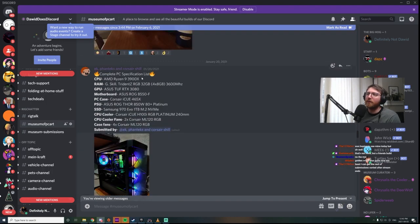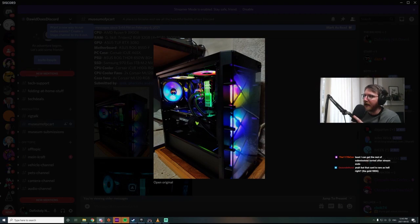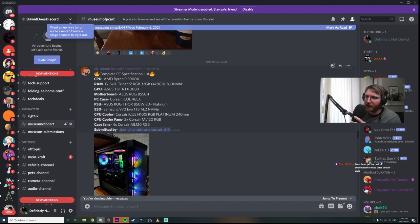Cool. So you've got a 3900X. Ooh, with a TUF RTX 3080. That's one of the better 3080s to get. Ooh, even with a Thor power supply. That's all ASUS out there, yo. Yo, look at it at night. Yo, that's a nice system.